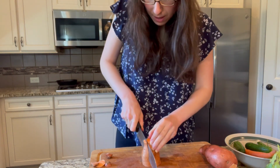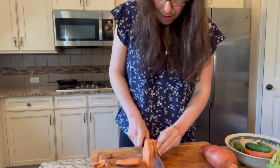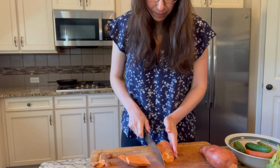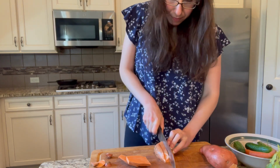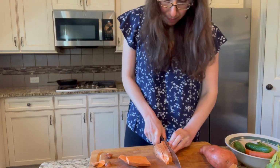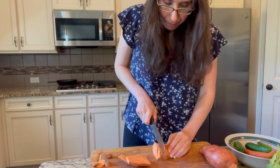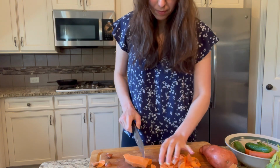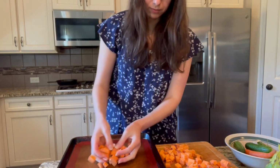my salad. So I started by slicing off the ends and any part of the sweet potato that needed to be removed. And then I went ahead and sliced it into little bite-sized pieces. I find that they roast quicker this way, but feel free to slice them however you'd like. If you leave them as long strips, then it's like having roasted sweet potato fries, which are very delicious too.